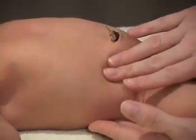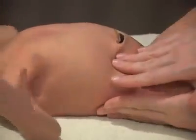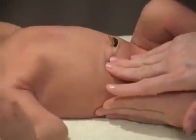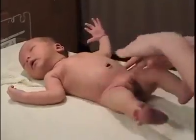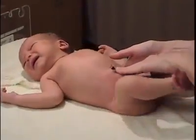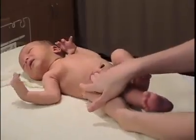Following inspection, palpate for internal organs. The liver is normally palpable as much as 2 centimeters below the costal margin. Less commonly, the spleen tip may be felt. The kidneys, especially the right, can often be felt on deep palpation.